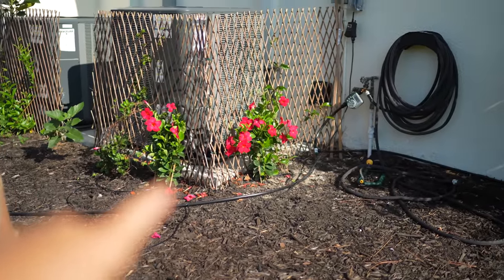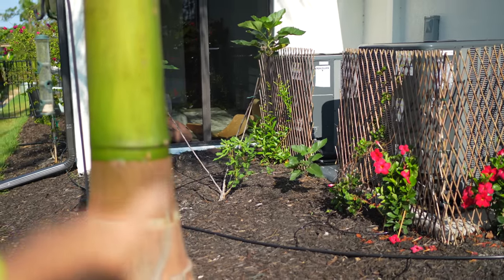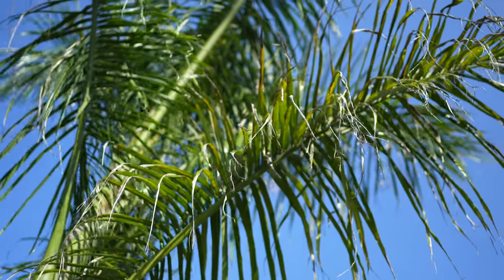This is mandevilla. I've got this growing everywhere. We've got our fig tree that's already producing figs. And of course, the big palm trees everywhere that we're loving.